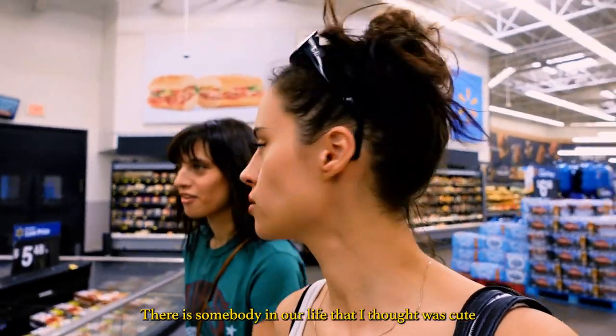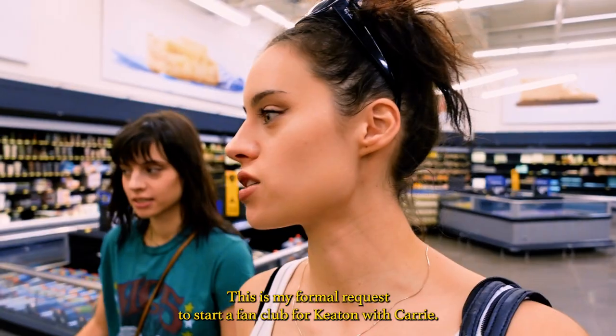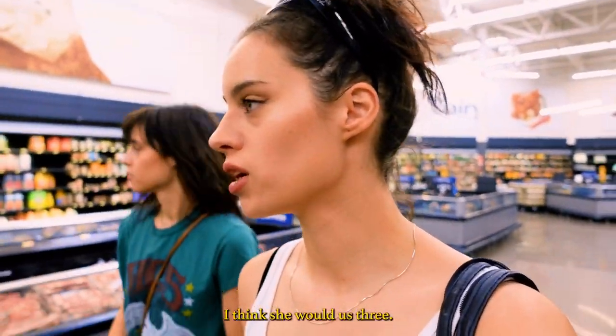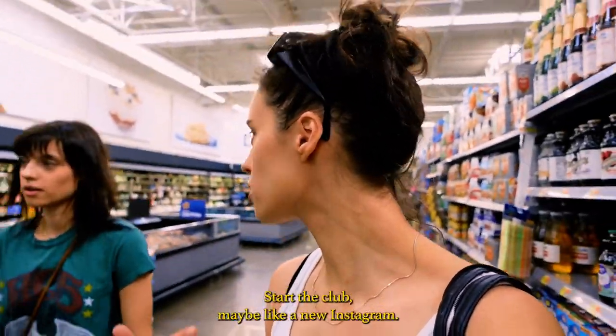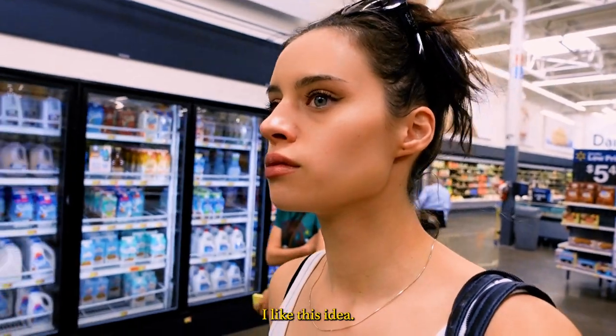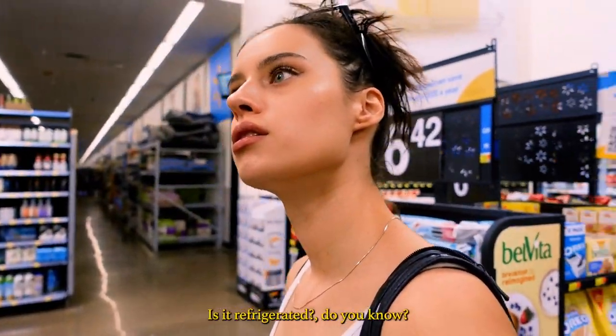Their life that I thought was cute. Cute. Don't put this in there. Carrie's gonna kill me. No, you know what? This is my formal request to start a fan club for Kate with Carrie. I think she would. Us three. Start the club. Maybe like a new Instagram. I like this idea. I think Keaton will need it. Keaton doesn't have a choice. Is it refrigerated, Keaton?